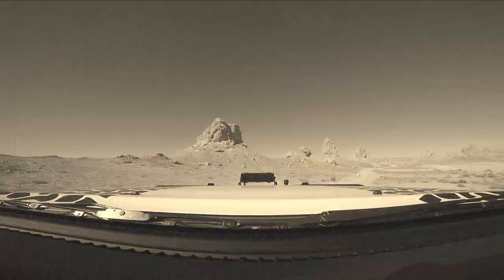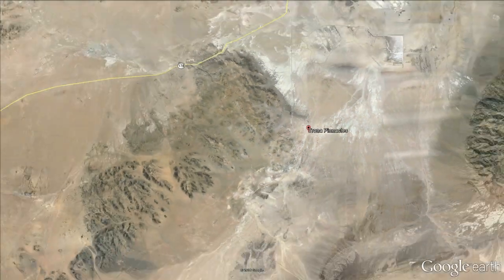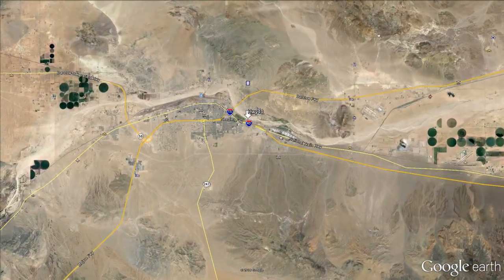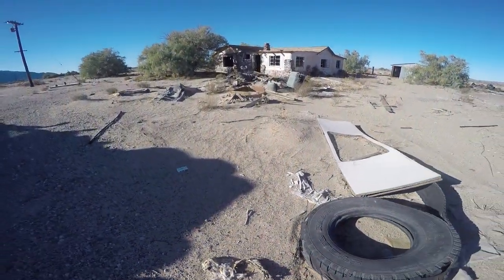This adventure starts with us leaving Trona Pinnacles, where we camped overnight in the last episode. We made our way back to 395 and headed south, then cut over east to Highway 40. Then we took a short section of Route 66. This road is in bad shape, but we found this old place and took a lunch break.